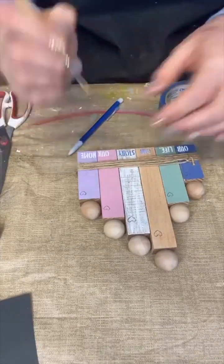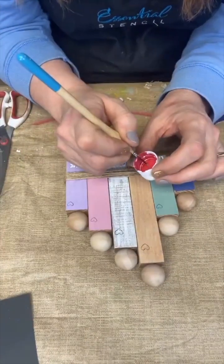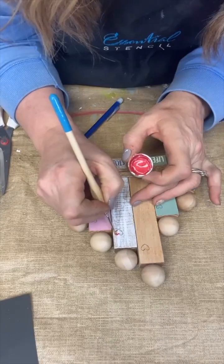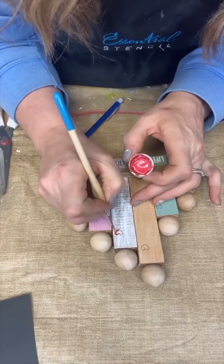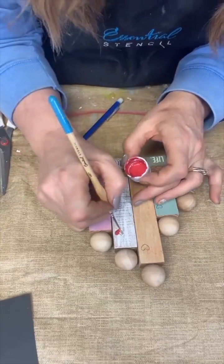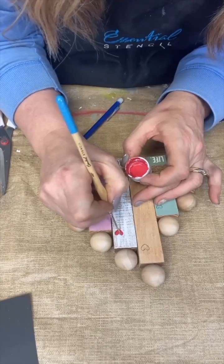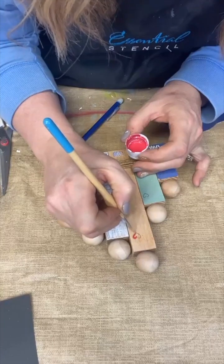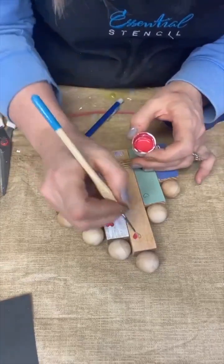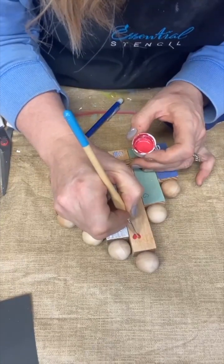So then you grab your little detail brush, and then I'm just gonna dip right out of my lid, and then you just follow it around. So I'm just using the color Cranberry. I didn't grab pure red because I just like the idea of the cranberry color. It's a pretty simple project to do. And you could obviously put anything you wanted on these people. You wouldn't have to stencil that across there.